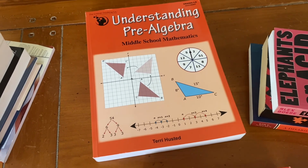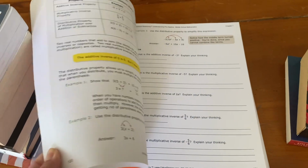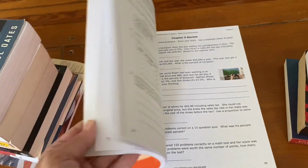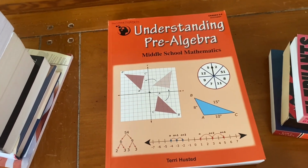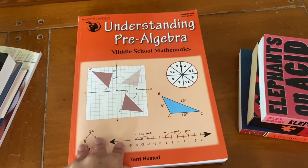So this year she's gonna be doing pre-algebra, and she likes the workbook style, and she picked this out. So we've used this before and she's really liked it. So we're gonna use this. It's Critical Thinking Company, and I will link that down below. It was $42.